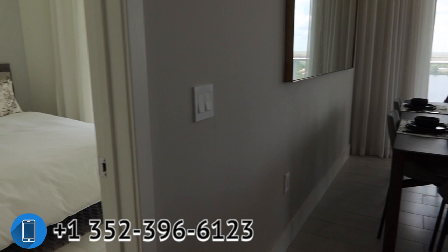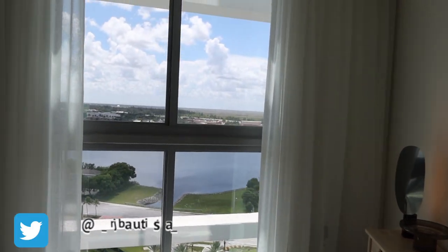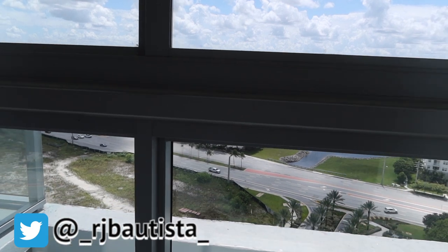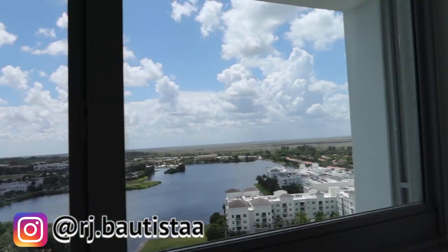This particular layout is line 10. We are inside residence 1710. What does it mean? That we're on the 17th floor. The last two digits, 10, show us the layout type. Line 10, what does that mean? That from the second floor up to the 26th floor is the same layout, the same 1,106 square feet, the same floor plan distribution.